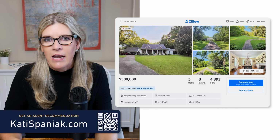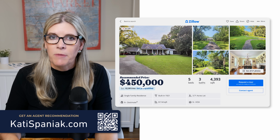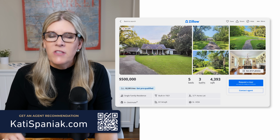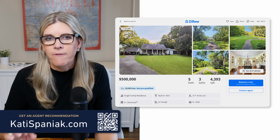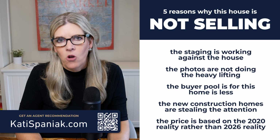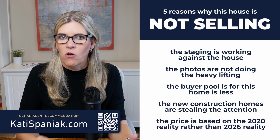I'm going to guess that right now this price needs to come down at least $50,000. It needs to get under the market because it's been on for so long. I'd also recommend staging, painting, probably some new pictures. But this is a great house right now. I mean, this is a fantastic home. The pictures actually are okay. They're not terrible either. Like it just needs to compete with that new construction, which makes it so, so difficult. So all these things kind of go into why this home hasn't sold. And it's not just one thing, it's all these different things.